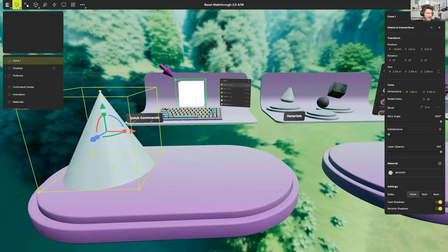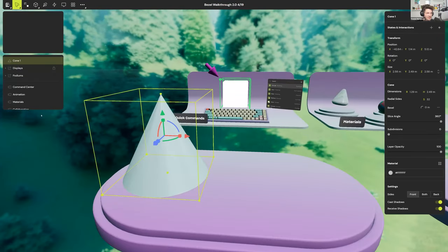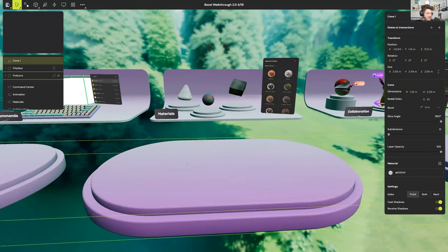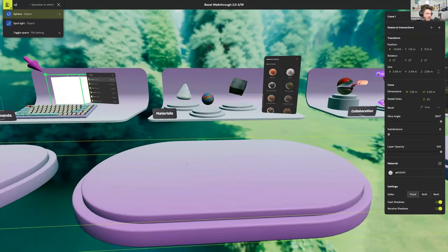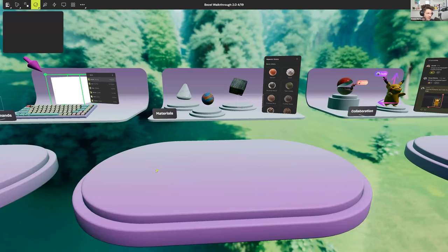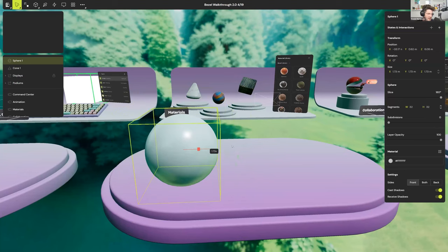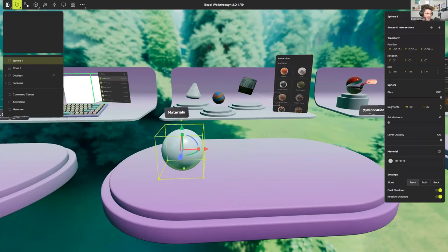Sweet. So now that you understand Command Center, let's go to materials. What I want you guys to do here is, let's create a sphere. I typed in S or sphere, and I'm going to hit space. And I'm just going to double click on the podium, and it's going to pop up there. Now, you can drag and make it as big as you want with these handles. If you hold down shift while holding these little cubes, you can scale in unison. That's really cool.